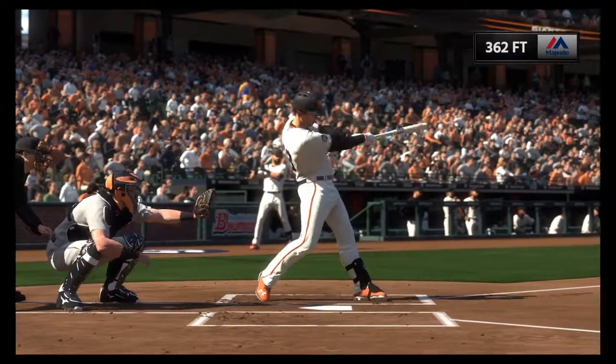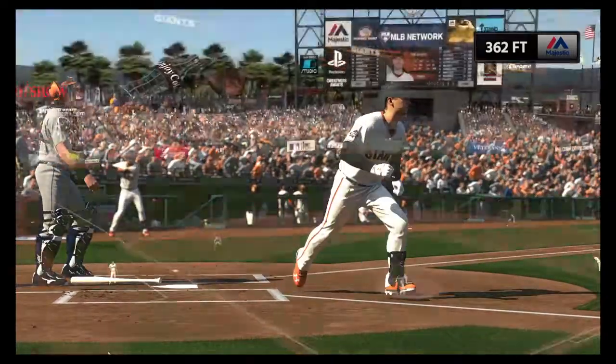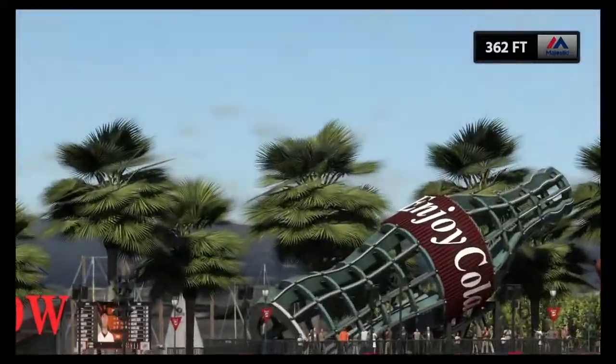Yep, this is why you just can't rely on one pitch. These are the best hitters in the world. And when they know what's coming, they're going to jump all over it just like he did there.